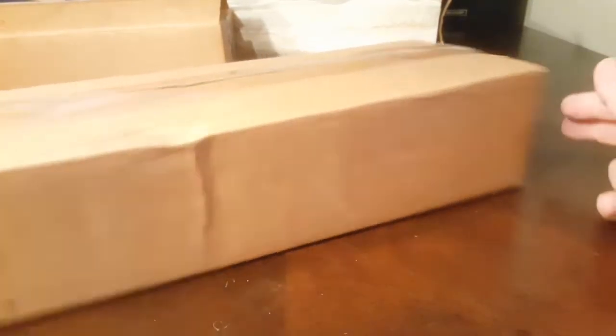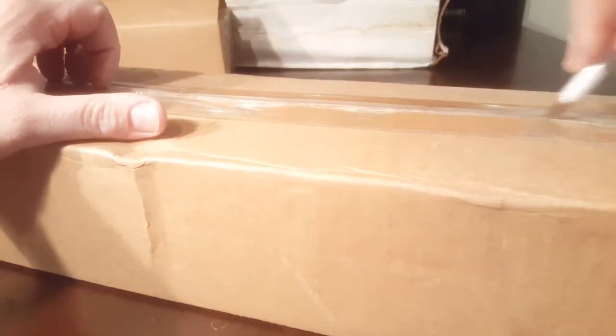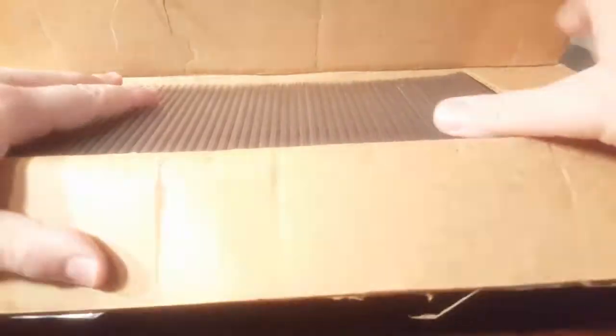Okay, box number 2. So, 79 in that box. That's a lot of cards. This one says McGuire on it. Let's see if it's McGuire. The other box said Chipper Jones, and it wasn't Chipper Jones. Man, that would be great if it was all Chipper Jones rookies. Wouldn't that be freaking great?